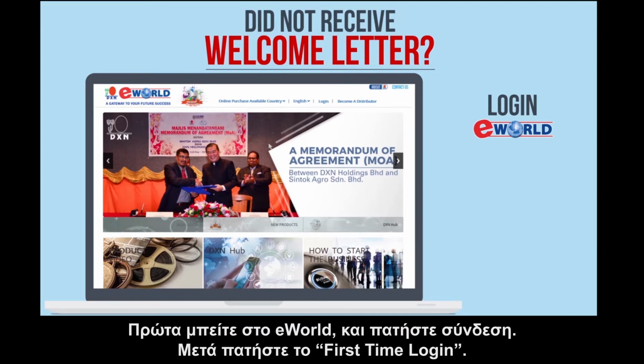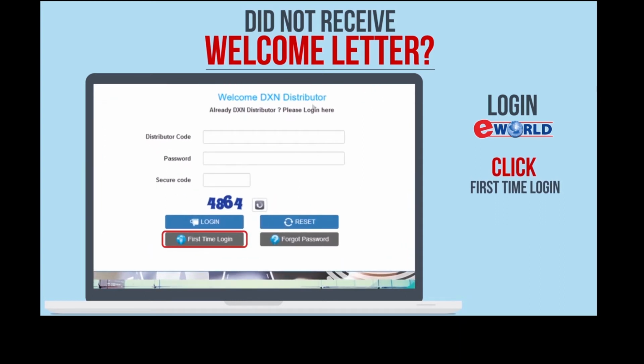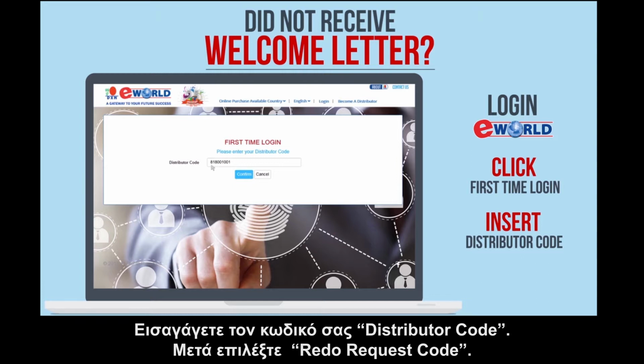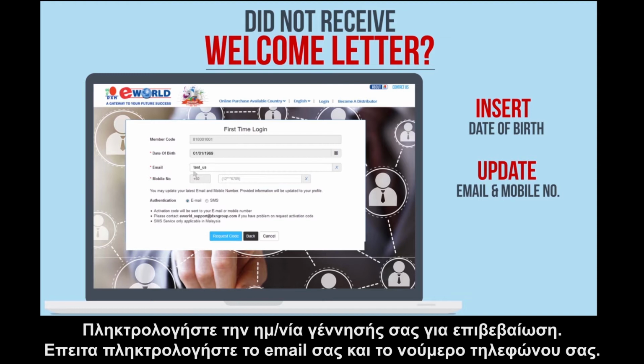First, go to eWorld and click Login. Then, click First-Time Login. Insert your distributor code. Then, click Redo Request Code. Key in your date of birth for validation purposes. Then, key in your email address and phone number.